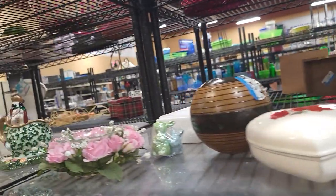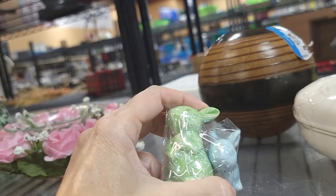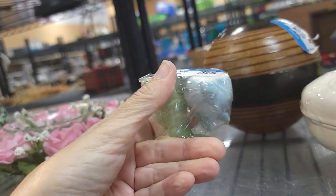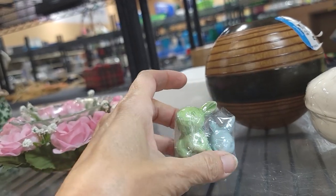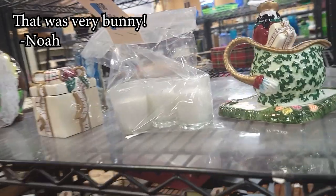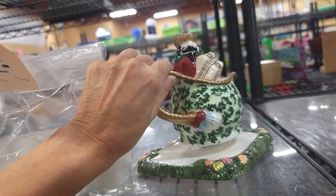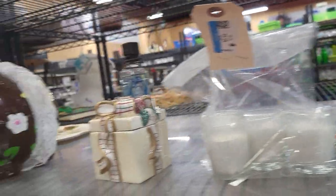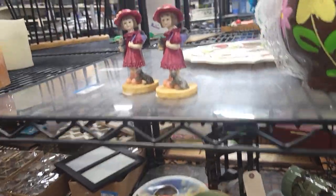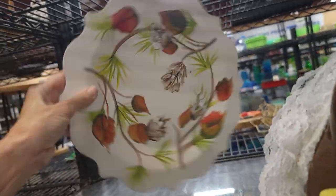All right, nothing too fun on this shelf. I said maybe a little pair of bunnies for $1.99. I don't think they're any bunny. Ha ha ha. See what I did there? That's why they call me the cheesy one. It's an Avon on that one. What's this back here? Little painted plate.